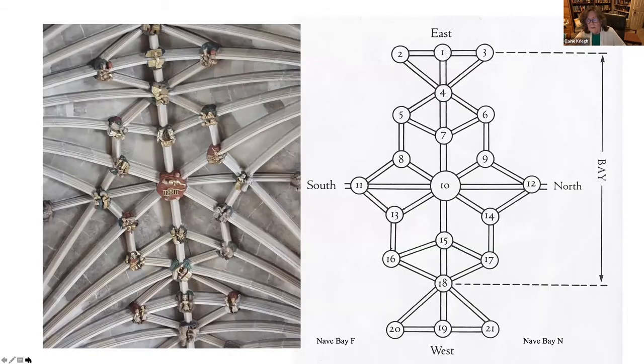So here, this is a diagram. On the right, furthest west, is nave bay N. And you can see they progress from east to west. The main boss is here in the center, and then these radiate out. Here on the left is one example that I'll be showing close up. The central boss, you would read it starting at the top of the picture, and then it segues down, and you can go down either side to the left or right to add to the story. And then as you get to the bottom, you can see there's Moses in the bulrushes.